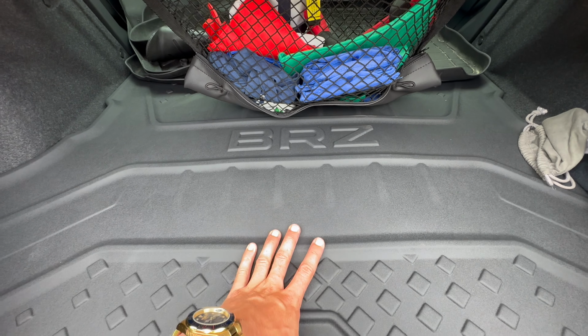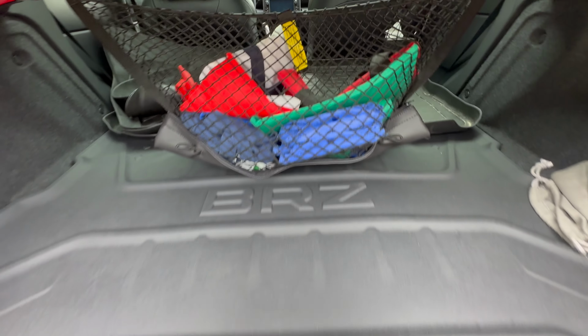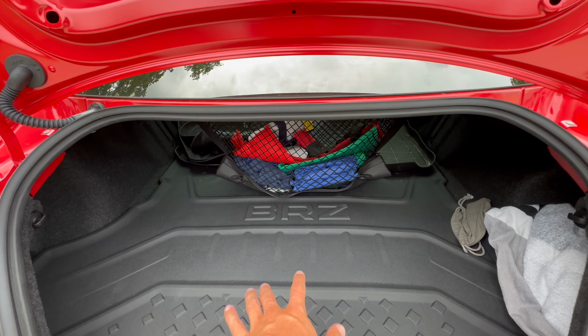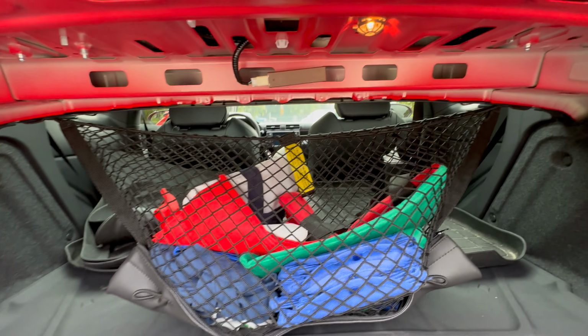Came with this cargo mat, which is nice, and this cargo net as well. It's supposed to be up front here. There's all the fasteners for it up here, but because of how small it is, it's very hard to put stuff in here when that thing's just taking up like all this space. So kind of jerry-rigged it in the back there.